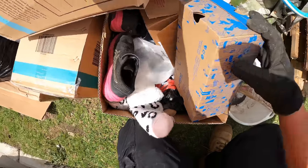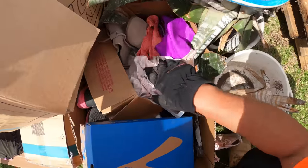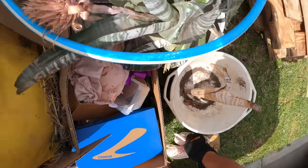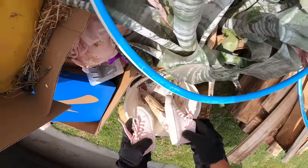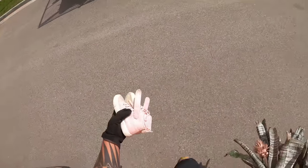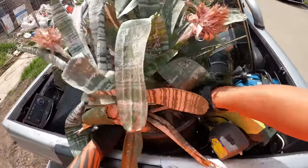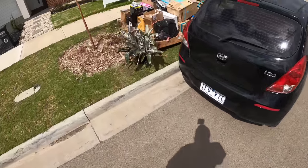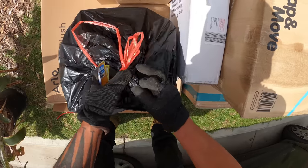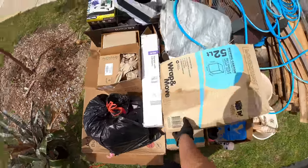There's some runners. Oh, they're wasted. They are wasted. They're still good. What's that? Nah, nothing. Bring this. Man, you know what? I'll bring this as well. Let's go. Where is this gonna go? One. Oh, Pokemon cards. What else is in here? Man, it's just junk. All right, come on, bud.